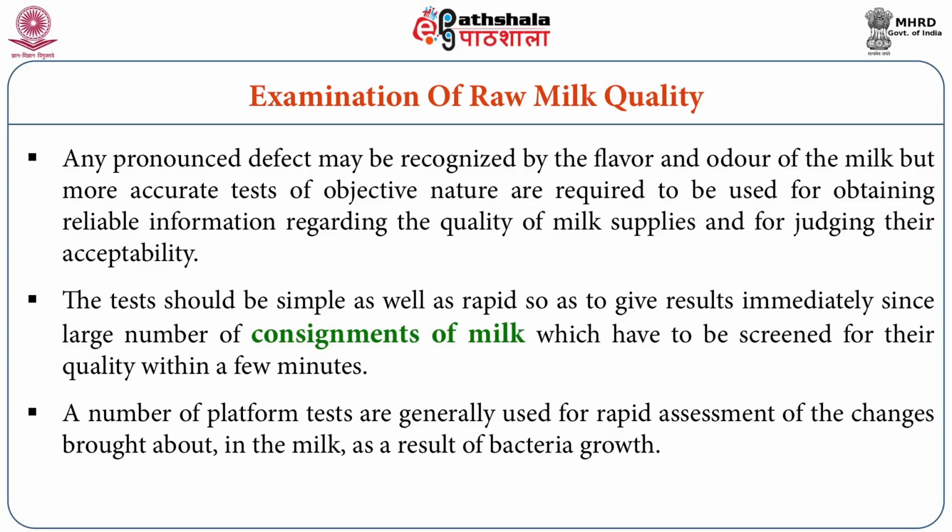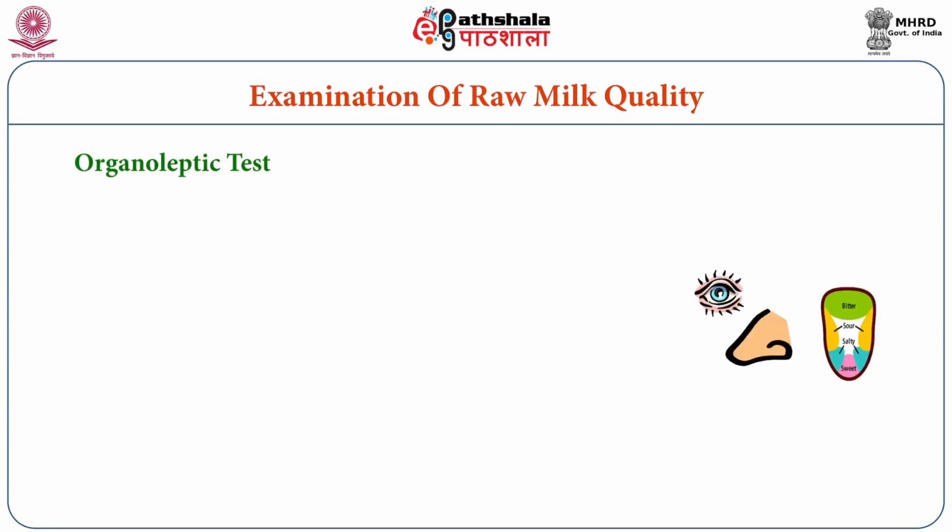So, a number of platform tests are generally used for rapid assessment of the changes brought about in milk as a result of bacterial growth. Now, we will discuss different platform tests one by one. Among all the platform tests, the simple and most important test is organoleptic test.